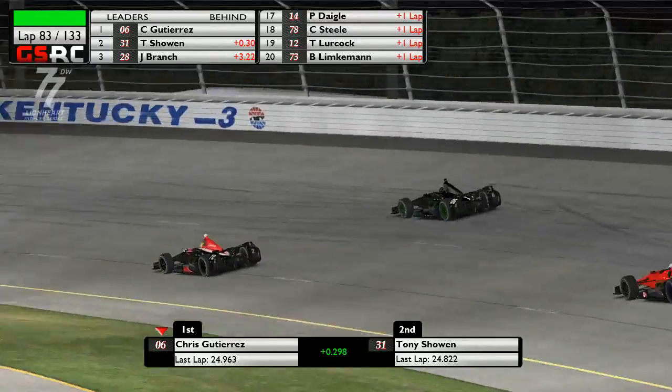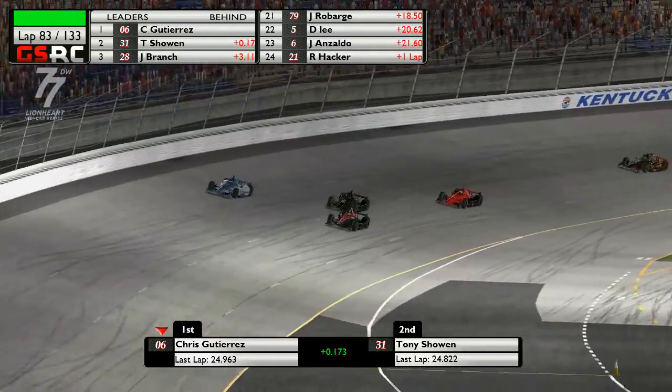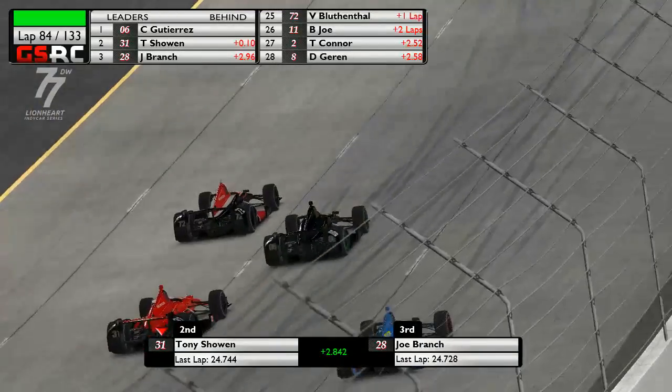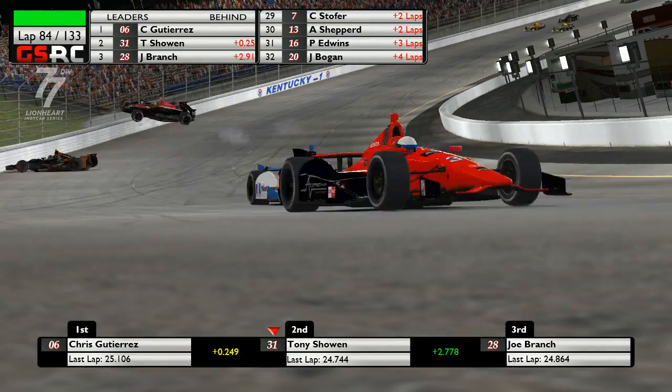Speaking about up front, nope, never mind. I thought I got confused on my red cars. Tony Shawan still sitting back there in second, but he's closing in on the rear wing of Gutierrez. But no matter which way you slice it, Gutierrez, the leader, with contact.